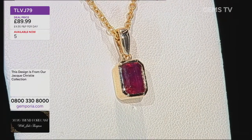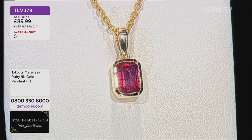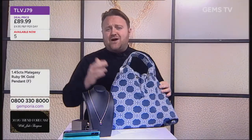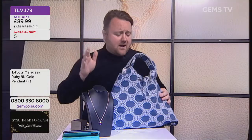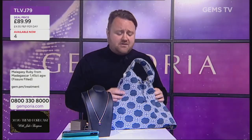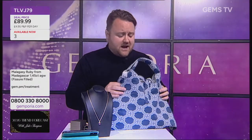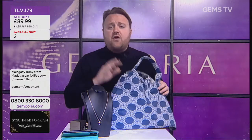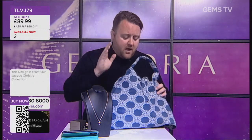I'm going to talk about anything but the ruby. Look, I'm not talking about the ruby anymore. So everyone here at the partnership has been going on about bags. Look, I'm not going to pretend I'm a bag guy. I don't really understand bags. But lots of people who do understand bags here at Gemporia keep talking about this bag, saying how amazing it is. And I do really like the print, but I can't pretend. Look, I don't really understand fashion. So apparently everyone who does understand fashion is saying that these are amazing.